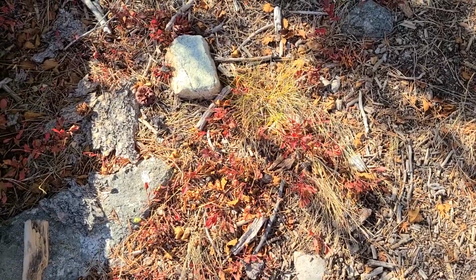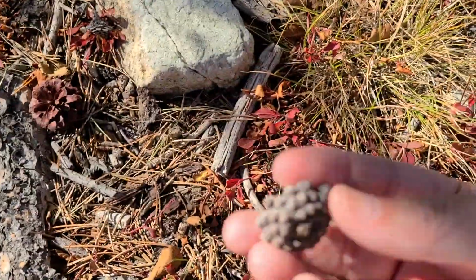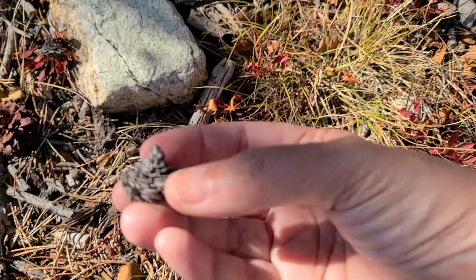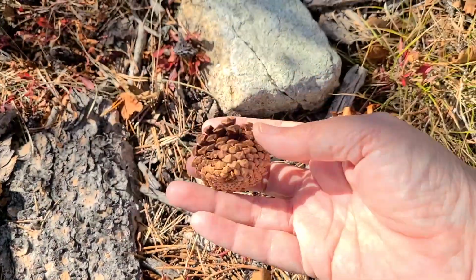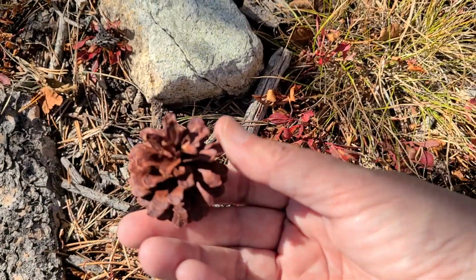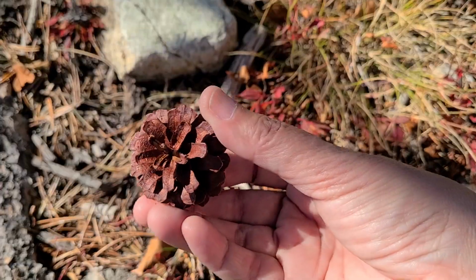There are quite a few cones that are old, like this. And I don't actually think this would do much in the way of dye. But this one right here is beautiful, right? It's got that beautiful golden color. And yeah, this one's definitely going to be coming back with me.